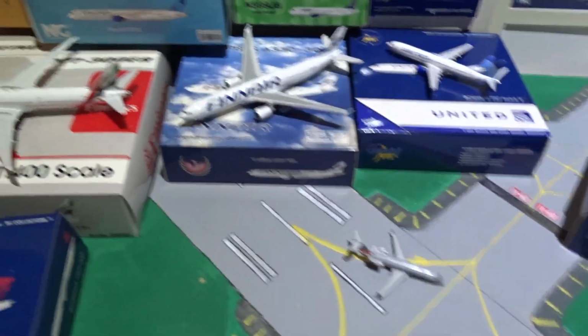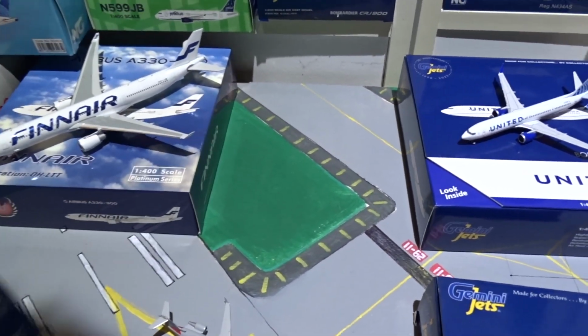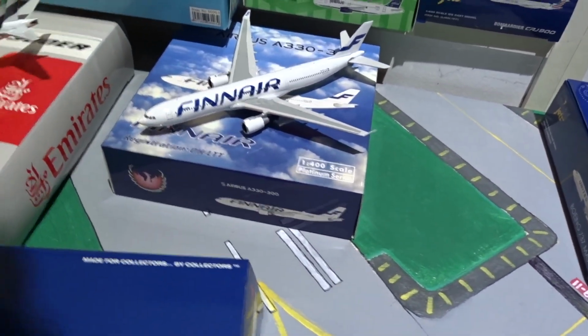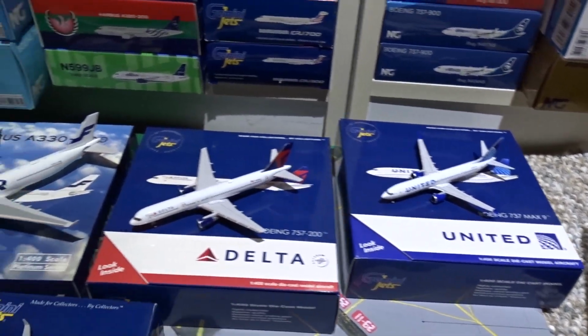Alright, so let's group these all together. I don't know if I can fit them all in the same... Probably not in the same shot. That might be a bit challenging, but let's just see what we can do. So let's get the Delta here, and then American CRJ.